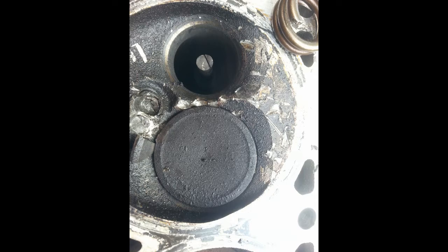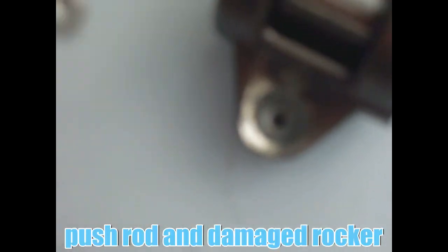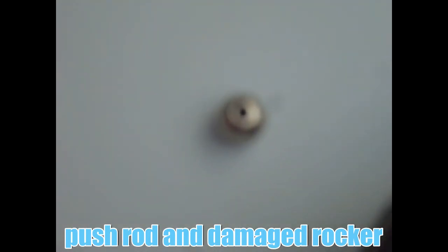All right, here's where we stand on damages. Piece caught under the exhaust, the original problem child. The broken spring. The bad rocker. The damaged rocker arm. Ball to the rocker.